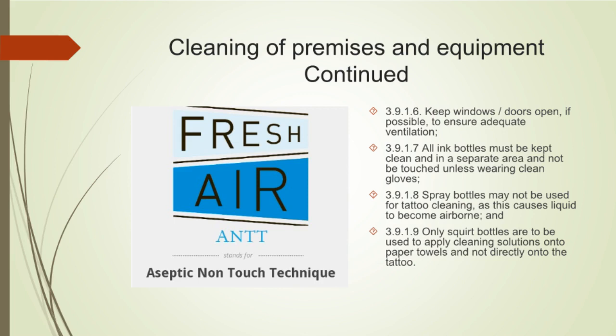It is important to always follow the standard operating procedure as established by the tattoo studio, and under no circumstance cut corners or deviate from established protocols.